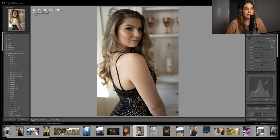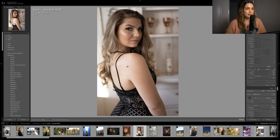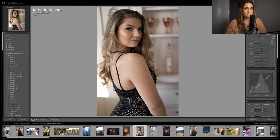Okay, I'm gonna warm this up and I feel like we need a little bit more pinks. I also feel like the light is hitting her shoulder quite brightly, so I'm gonna try starting off with an adjustment brush just here and seeing if we can balance that out, just so it's not distracting while we're editing the rest of the photo. Okay, so I'm gonna start with an S curve as always. Bit predictable.